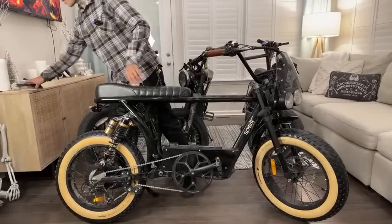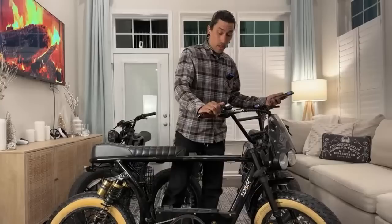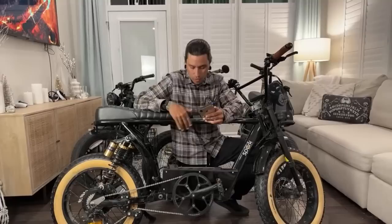So this Bandit's mainly for street riding, more so than the other electric mopeds, right? Well, the cool thing about this bike is it does come with a VIN number. So if your state has the thing where you have to register a moped, I know in Branford you actually don't have to register mopeds. You could just ride around with mopeds unregistered. That's pretty cool. But they give you a little VIN plate.